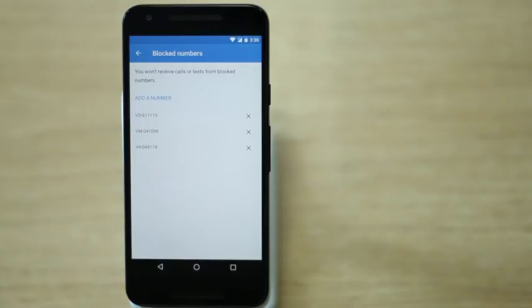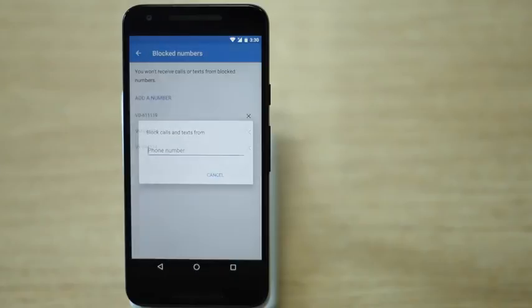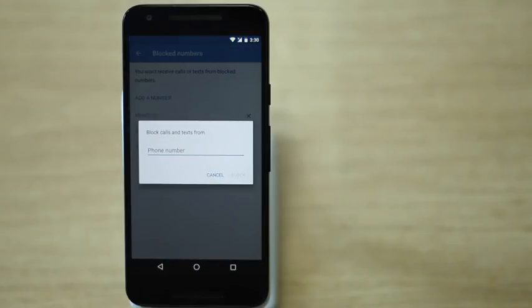In Nougat, the list of blocked numbers can be accessed by third-party apps and operators too, so that annoying stalker of yours will not be able to contact you through any way. How cool is that?